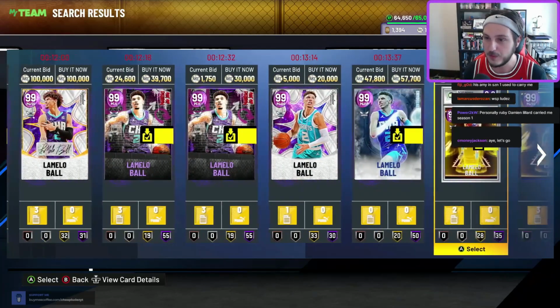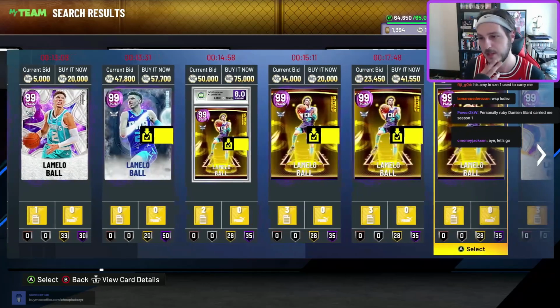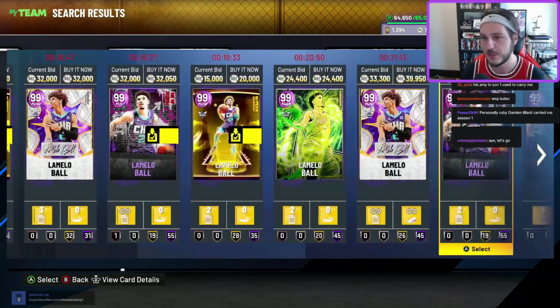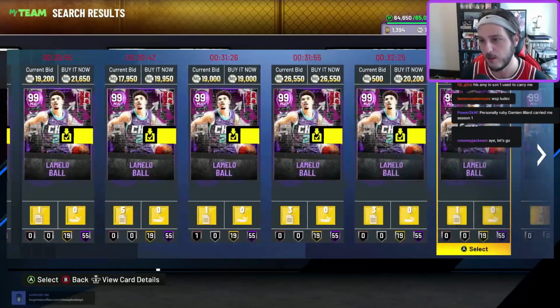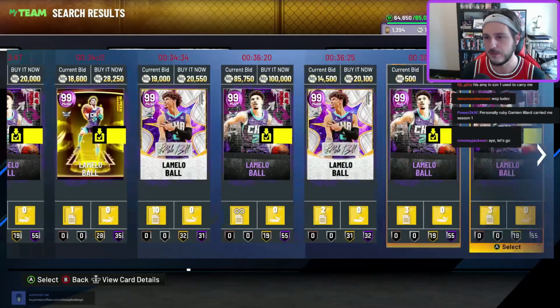He's got a good player build where he's big enough to guard bigger point guards, but just like Danny Granger doesn't feel like a bigger point guard, movement wise. I think he still moves like a smaller point guard. And I think people sleep on this card a lot, but you can get him for like 25K is what he was going for earlier. I think he's up to like 35 at the moment, which is still very, very good.